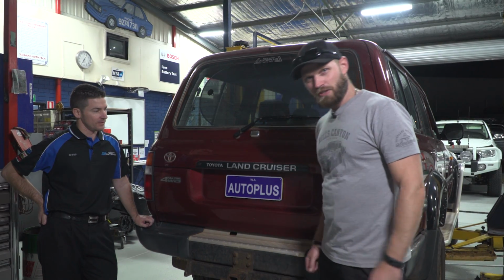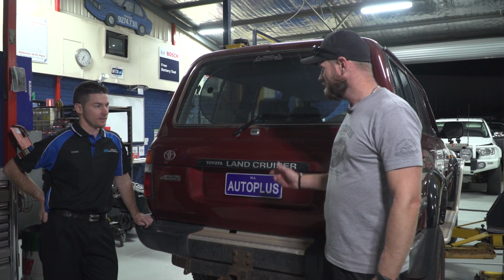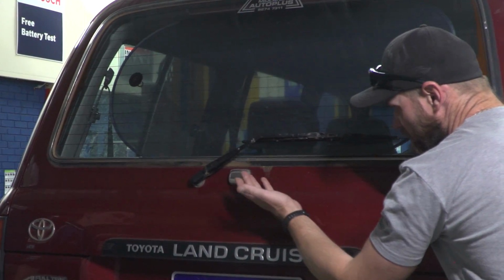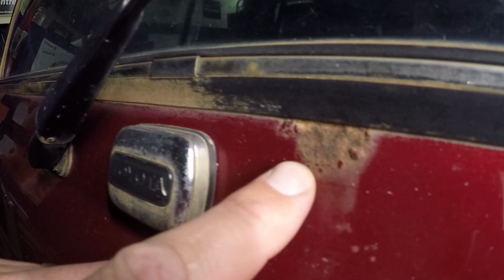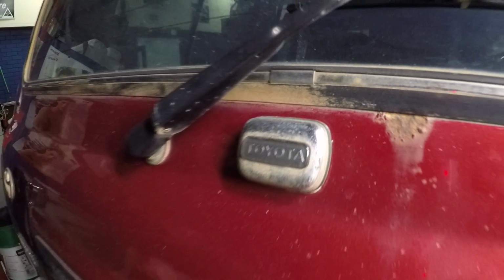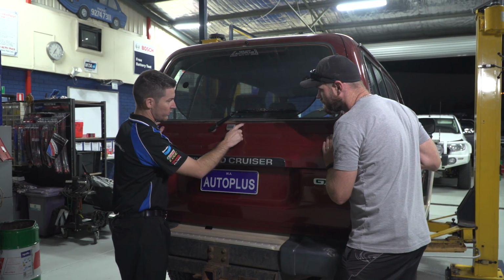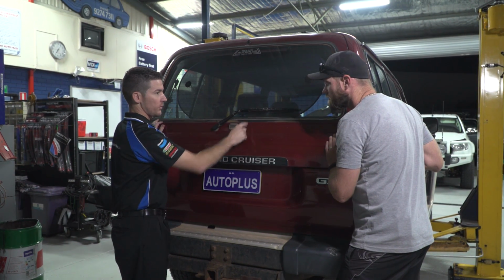So the vehicle we're actually looking at here is an 80 series Land Cruiser. Just thought we'd better mention that. Chris, you pointed out just before the rust here. Do you think it might just be this little bit here, or could there be some nasties hiding behind it? It's always a good spot to look around the window sills. It's probably one of the first spots I'd look, because that's where it can start to build. If you can see it like that, there's a really good chance a lot of the channel behind this seal is going to be rusted as well.